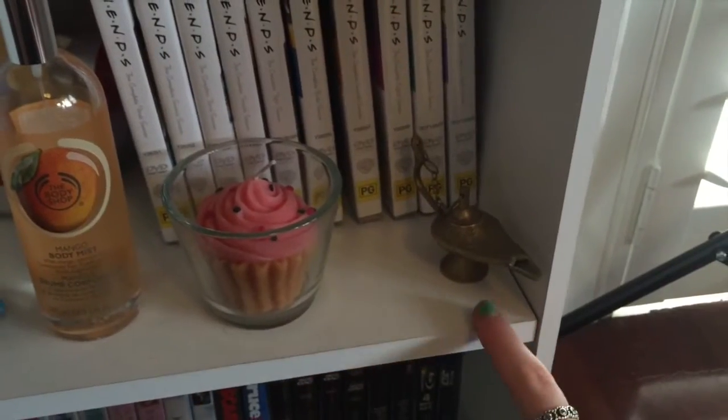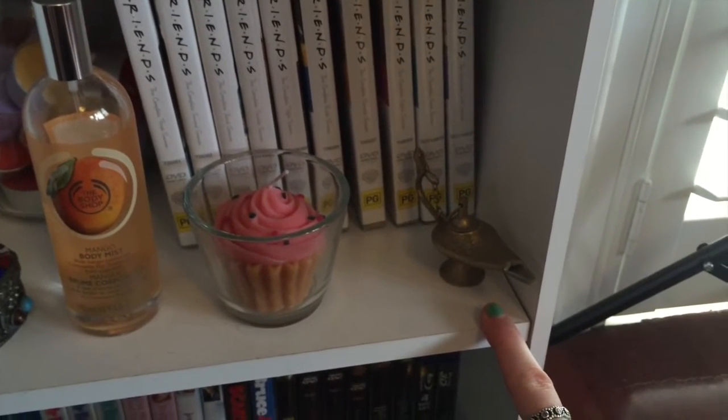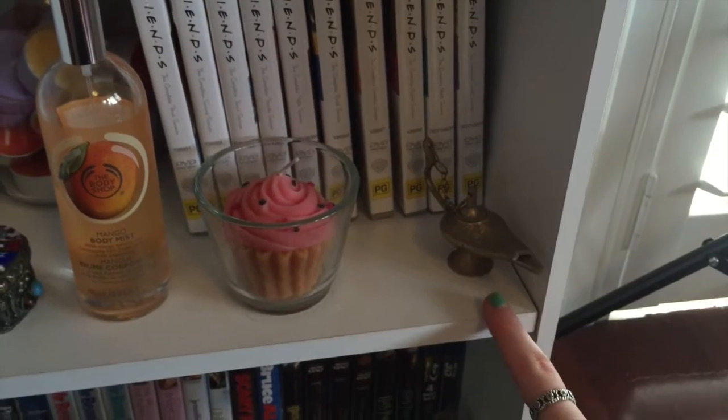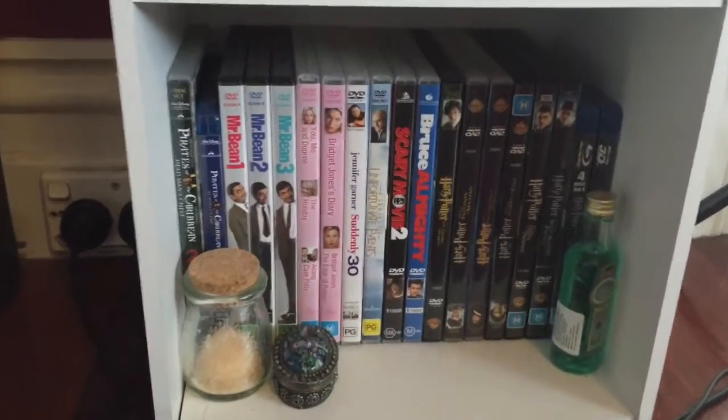And over here is a little genie lamp, which I got from, I've gone so blank, but it's somewhere where these will be from. Like, we stopped off in an airport. I haven't actually been to the place. And here I have a whole bunch of other movies.